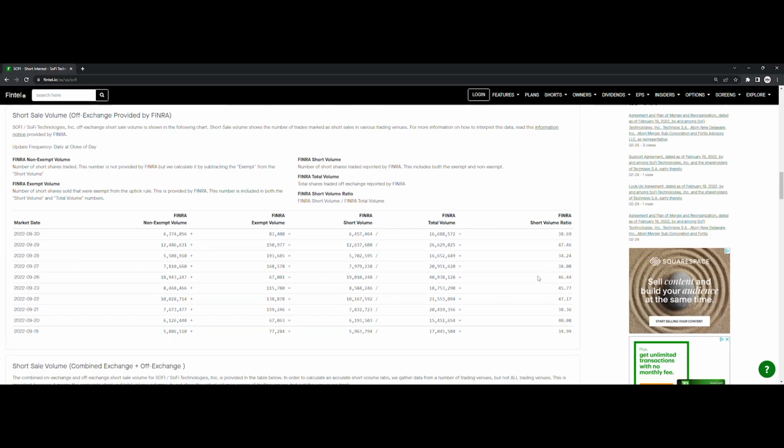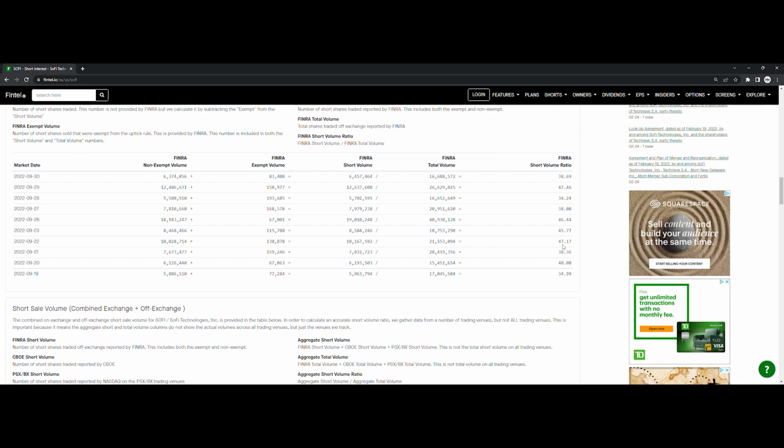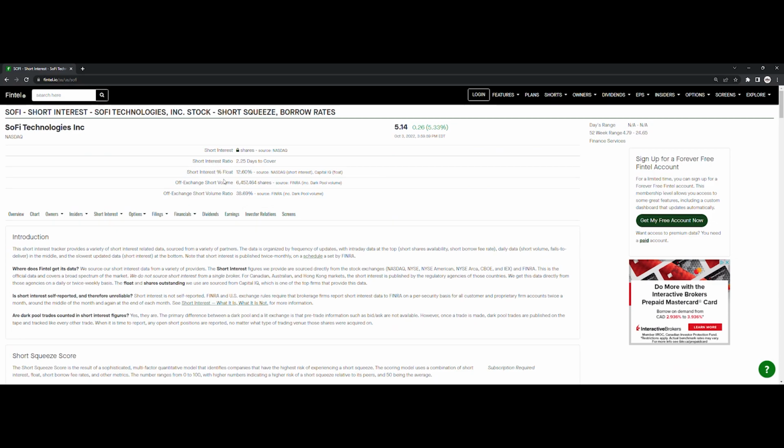When we take a look at the history of the short volume, we can see for the close of the 29th, it is at 47.46, and then for the close of the 30th being at 38.69. So that is quite the decrease. And then when we take a look at the short interest percentage of the float being at 12.60%, SOFI does continue to have short squeeze potential.